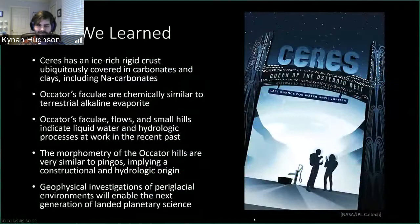So to conclude, what we learned about Ceres from our final extended mission at Occator is that we now know Ceres has an ice-rich crust that's ubiquitously covered in carbonates, including exotic carbonates. And these faculae are chemically similar to evaporites in alkaline environments and soda lakes on the Earth. And we know that the small hills and fractures and faculae in Occator imply a liquid water and hydrologic origin that has been active into the recent past, as early as just a few million years ago. And geophysical investigations of these potential analog environments on the Earth will not only tell us more about these features on Mars and Ceres, but prepare for their exploration across the solar system.